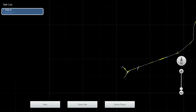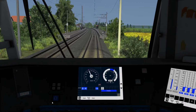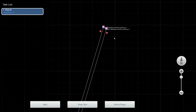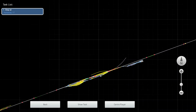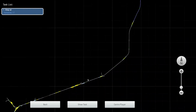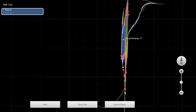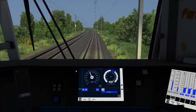So again, to show you the map, you've got the initial divergences there: the line to Stadlau and the line to Süßenbrunn. But then it's a pretty straight shot. You've got a siding over there which is disused and derelict, of Strasshof Yard. It's a pretty straight shot line up here. The line to Sitzendorf, and then you're in Hohenau. 10k, bear in mind, it's only about 7 miles.